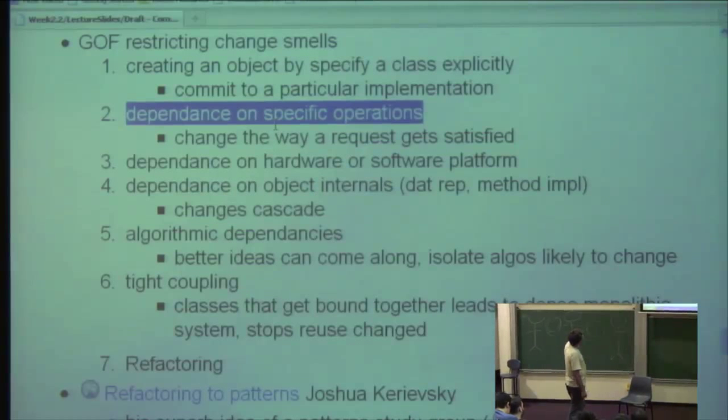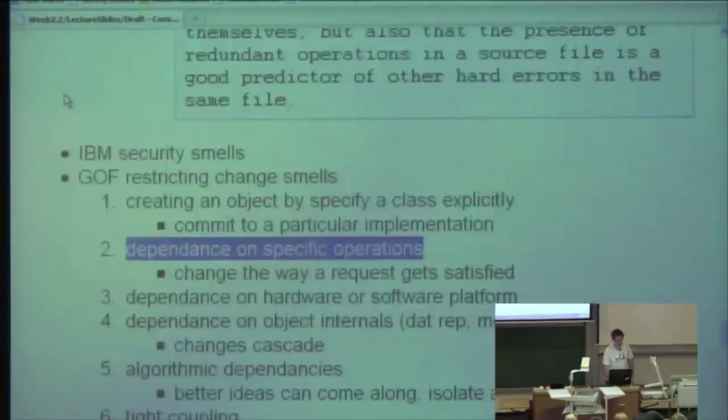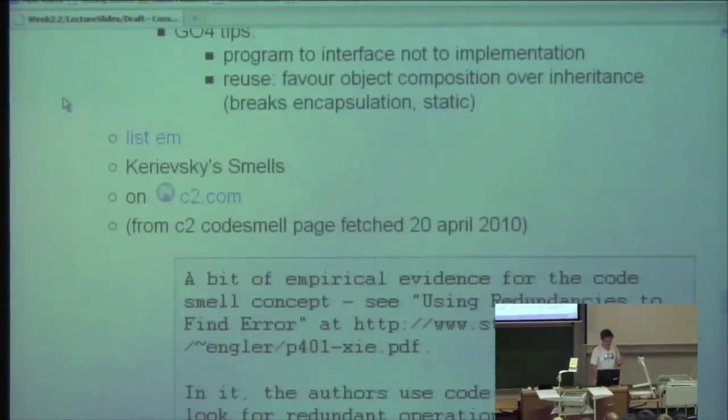I don't know why I've got refactoring as a smell. I think that's supposed to be a heading. Refactoring's good. Okay, so there are a list of things, general principles that you want to avoid, but that's not very detailed, is it? But it's general principles.